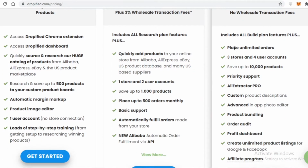Then you can also place unlimited orders, so you have no order limit, and you can have as much catalog or as much inventory from your clients or your suppliers as you want. Then you also have 3 stores with 4 user accounts, so you can have 3 different stores powered by Dropified. So 3 stores means you have 3 websites separately, so you can do 3 absolutely different businesses. Like one of your websites could be a car website and you could sell car products over there, then the other could be a fashion website, and the other one could be a sports website. And then you're going to be able to easily sell different items to different markets and be targeting all of the markets that are available at the same time.